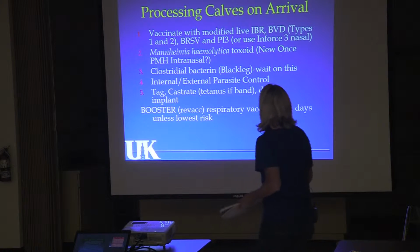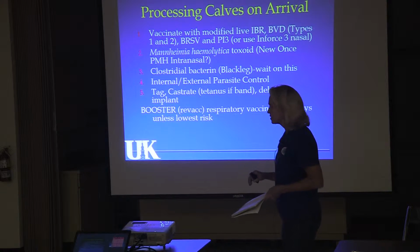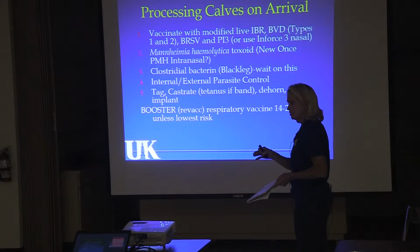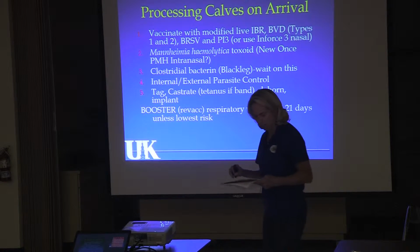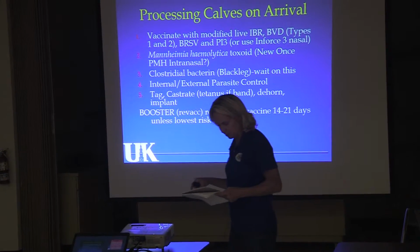We used Dectomax injectable for our external parasite control. And then they of course didn't have any to castrate or dehorn, right? None here. Implanted on later on. When the booster was given, 21 days later is when the implants were done.